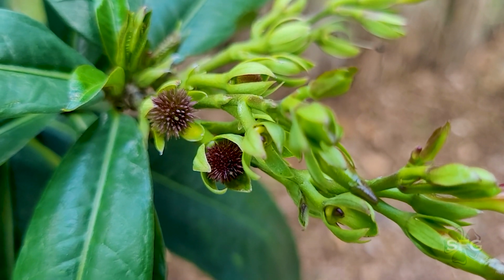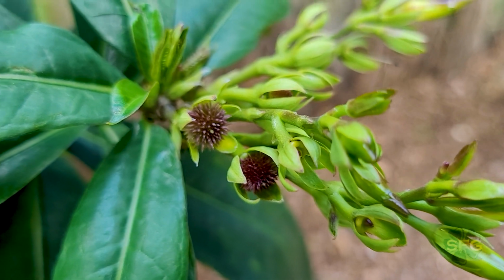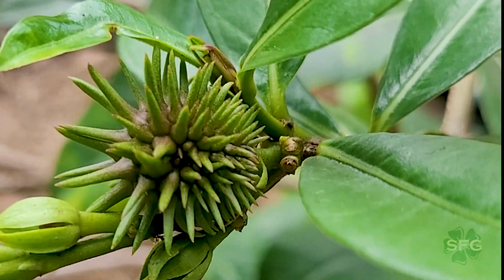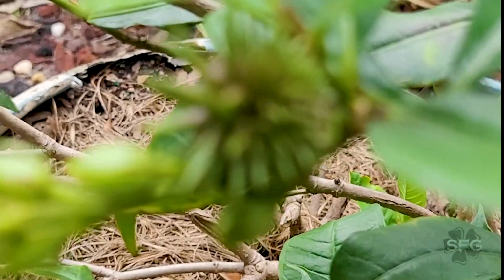I grow it in a pot and put it out on display for the neighbors who don't know how to grow plants. Like, yeah, I got so much Allamanda and you kinda don't.